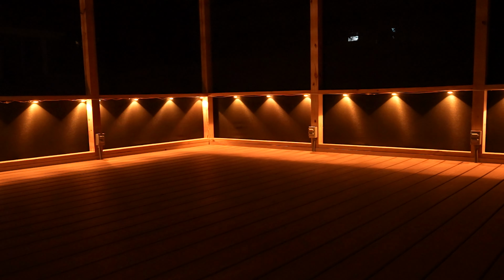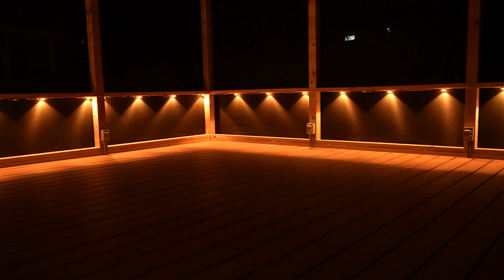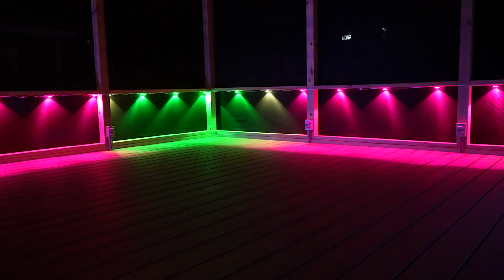I wasn't really sure how I would like this or if I would like this, but I think it turned out really cool. And with Matter support, you can add these directly to HomeKit and control them in the Apple Home app.